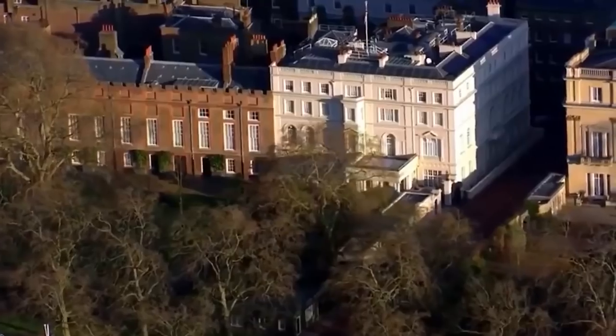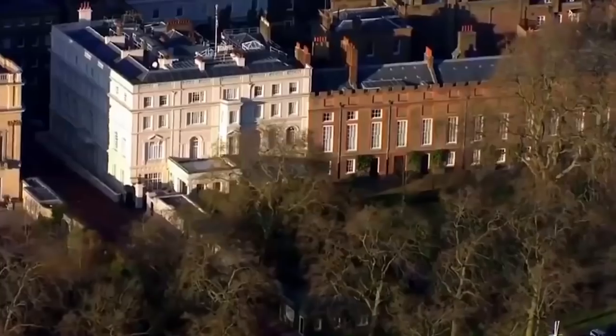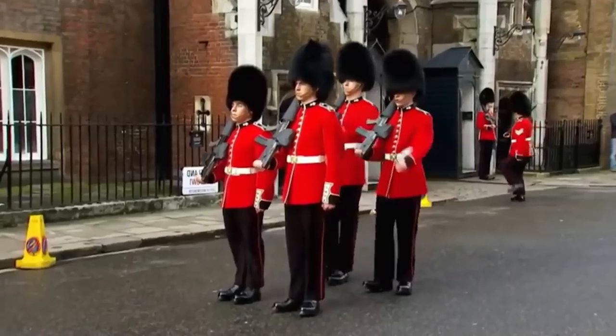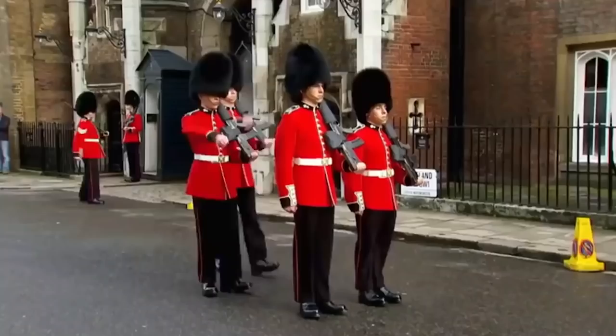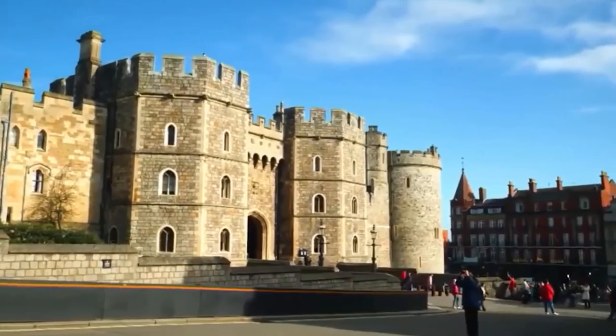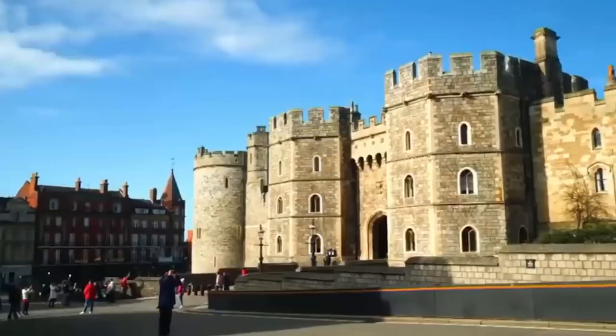The royal palaces serve as homes, as offices, and as bolt holes away from it all. But they all share a common purpose, to keep the royal family safe. Some were built with security in mind. Windsor is a castle. It was built to do battle. It was built to house armies. It was built to protect a royal family.